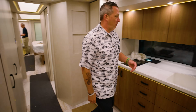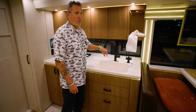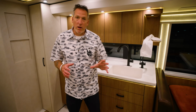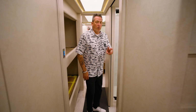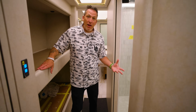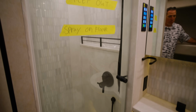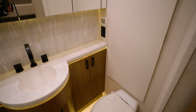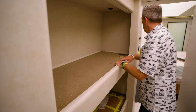But this is another thing that stood out, is I just love all the fixtures that were selected for this coach. It's kind of a Pottery Barn meets Restoration Hardware in 1407. 2 full baths. So here's bath number 1 with a full shower, vanity with storage above and below, and the toilet, all inside one water closet, right across from the bunks. The bunks are on the curb side or the patio side of this coach.